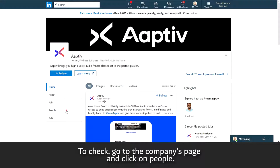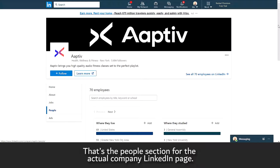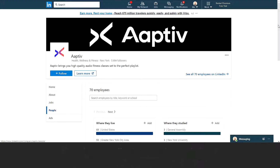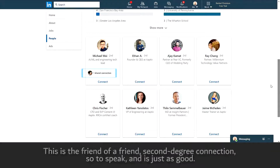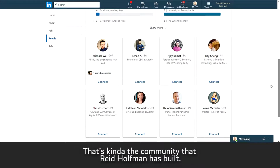To check, go to the company's page and click on People. That's the People section for the actual company LinkedIn page. If you have any direct connections or indirect connections, you'll see them at the top. Below, you'll see current employees. Right beneath their names, you'll see if you have a shared connection. This is the friend of a friend, second degree connection, so to speak, and is just as good. My experience on LinkedIn is people really want to help other people. That's kind of the community that Reid Hoffman has built.